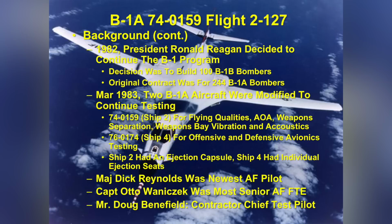But as things go, the follow-on effort was the B model, and the 4 prototypes were flown. They collected performance and flying qualities data. They collected avionics data and a little bit of defensive avionics data. So a lot of good things came out of those 4 airplanes. So when Ronald Reagan took office, he did exactly what he said he would do, and he resurrected the program. That was good news for us.